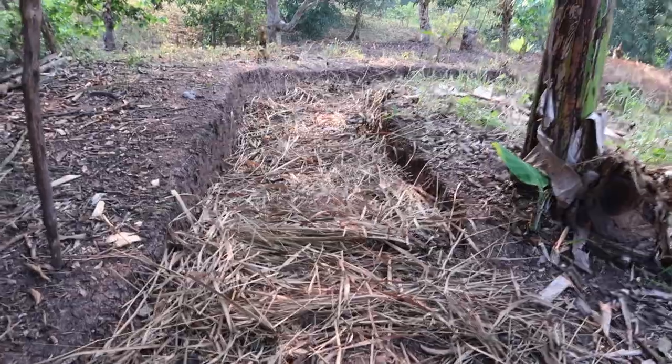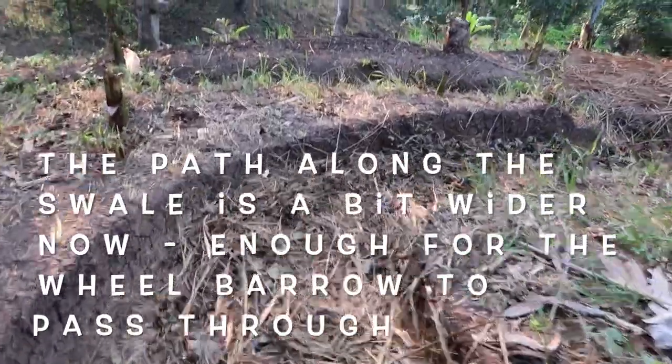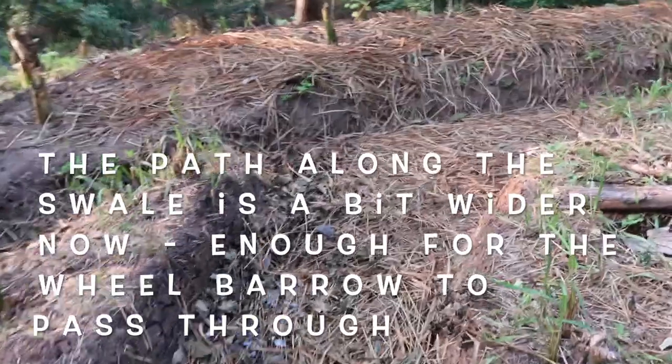This is the longest path on our property so far, so come and join me and I will tour you to the longest path on our property.